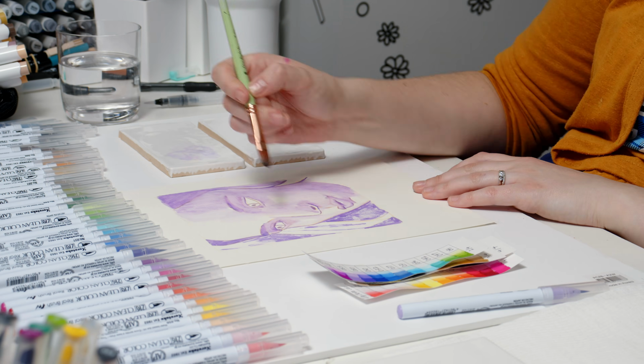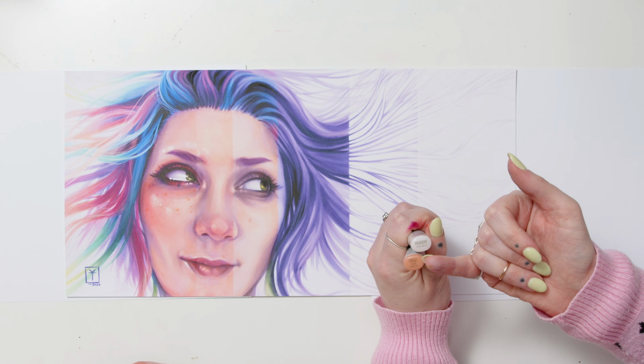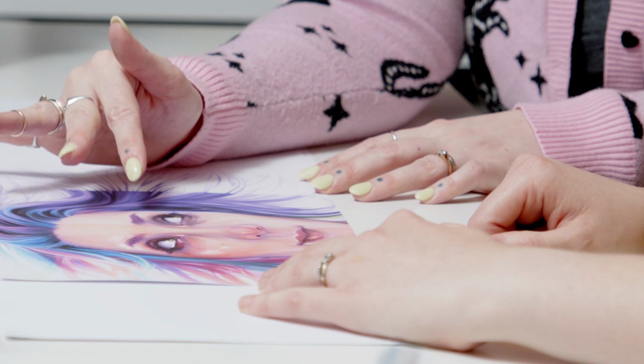But that doesn't mean we should just write off water-based markers. And later in this video, I'll show you just how amazing they can be. But first, I wanted to take a closer look at Kat's drawing process because I'd love to learn how to create the same kind of realism in my marker art.